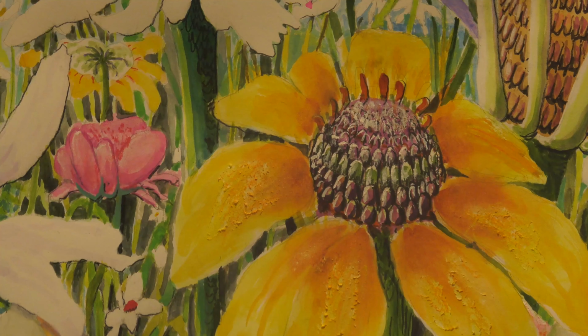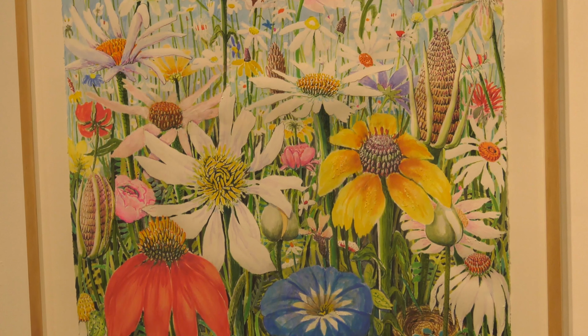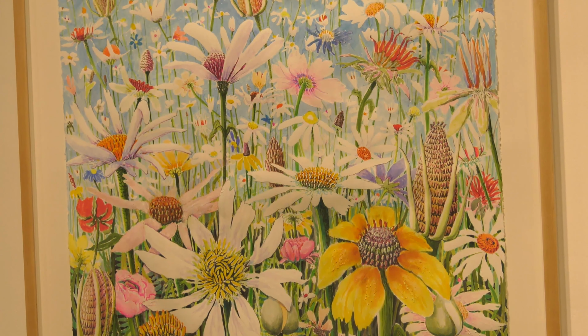But I layer using different kinds of inks. I use walnut ink, which is made from the black walnut tree. I use India ink, and then I also use watercolor, gouache, pastel, charcoal pencil, and occasionally oil paint on top.